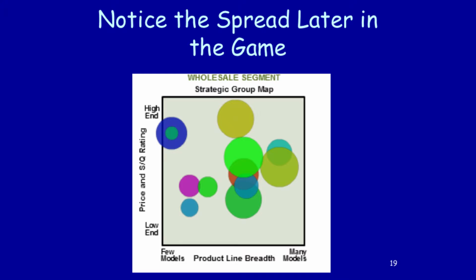And if you look at the next slide, you'll see that same game, they have begun to spread out. There's still some that are overlapping, but they've found a way to get away from the other competitors in that grouping. Again, this also shows both the positioning of the company and also their market share. And there are a lot of people with fairly large market shares, which is always encouraging.